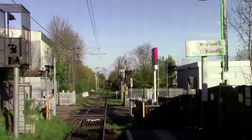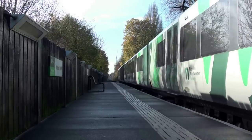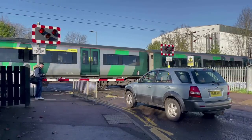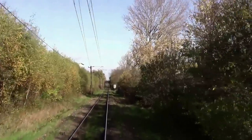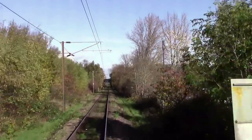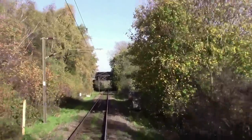The white light indicates to the driver that the lowering barrier procedure is complete and safe to traverse. We pass over the only road level crossing on our journey today, the automatic half barriers at Bushy Mill Lane. In the direction of St Albans, the guard presses a plunger on the platform to lower the barriers, whereas in the other direction, the train depresses the treadles located in the four-foot of the running line.